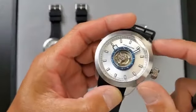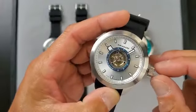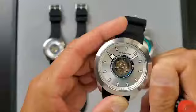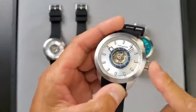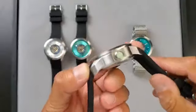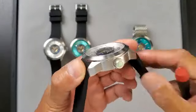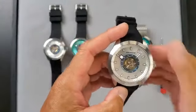This reflective metallic blue, you can see this. Okay, so screw down crown, you can go swimming and shower with this watch. That's part of the reason why we're doing this with an automatic, so we can do a screw down crown with this. The crown has this oversized lume, so when you see this at night, once it's charged, it's really going to glow. It's quite interesting design.